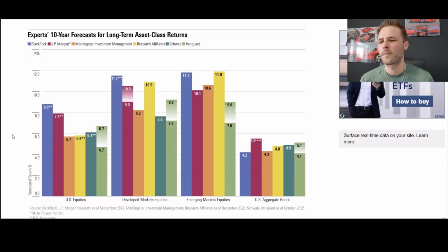So again, one thing that I've learned in investing is sometimes you can't really take these predictions, because they also had said that 2023 is going to be a bad year for tech, and well, look at NVIDIA.